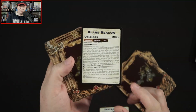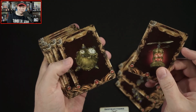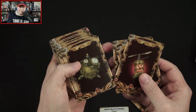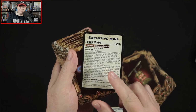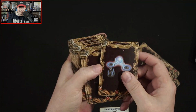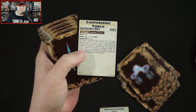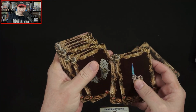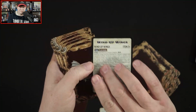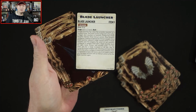We've got the flare beacon. Little copter blades on that. Floats around. Look how we got four of these. It is an explosive mine. The cauterizing torch. Got a few of these as well. Wind up wings. Blade launcher.